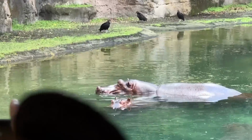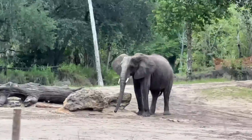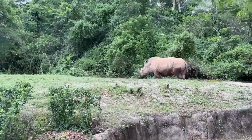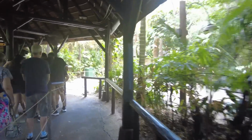This is the attraction where you're gonna see real life elephants and lions and rhinos and hippos and crocodiles and zebras and giraffes and so many other amazing creatures. As you may know, it's very popular. It usually has one of the longer lines in the park for good reason.